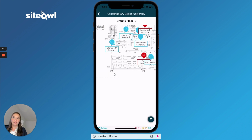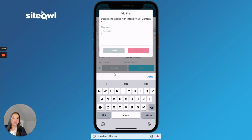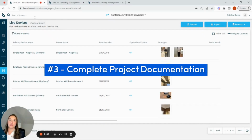I can also raise a flag to let my project manager know that I have a blocker in the field or that something's not going as planned. I do that by choosing the flag in the top right corner, and I can even use talk to text. No cable has been run to this camera. It's just that easy.